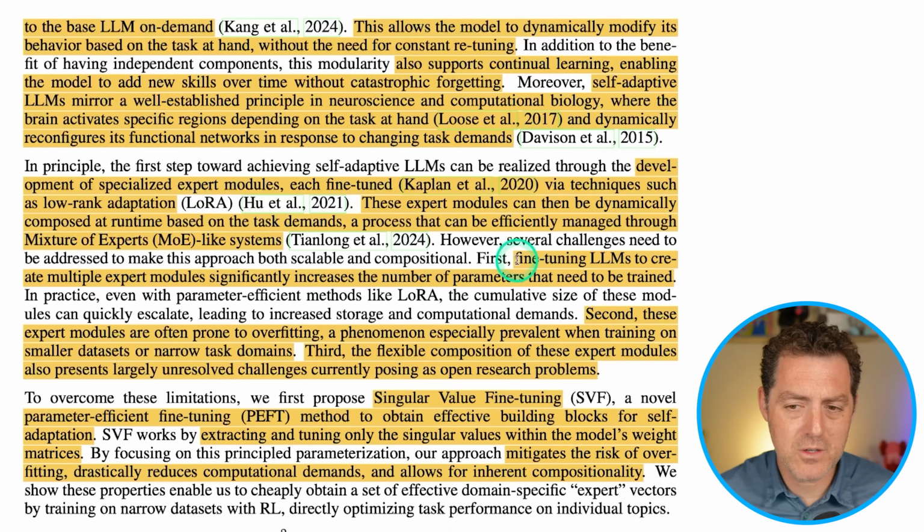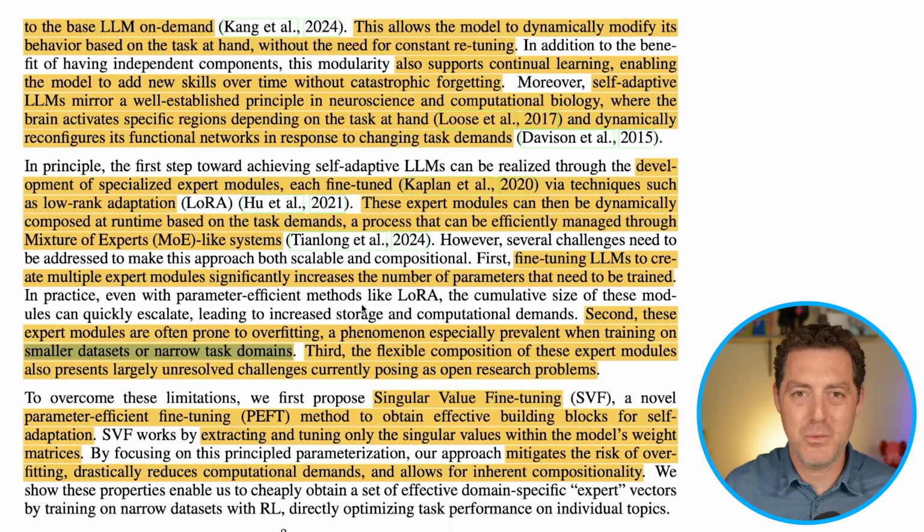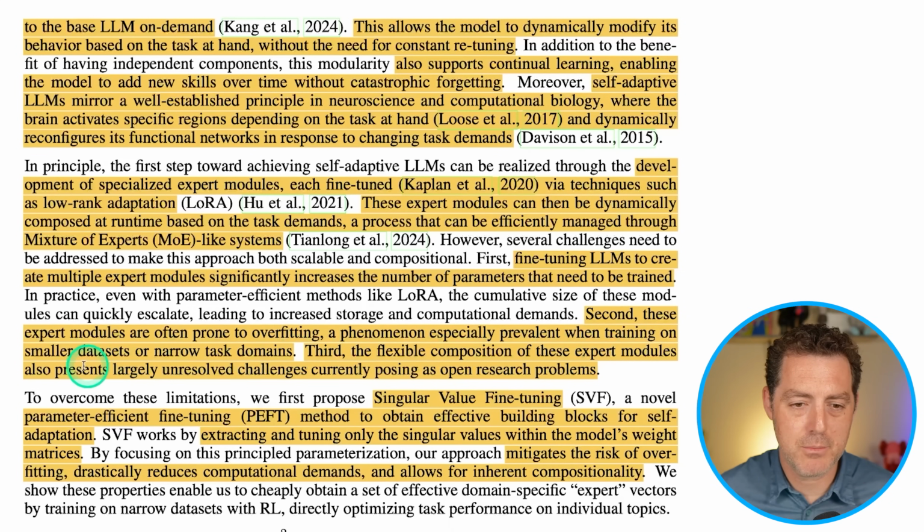So first, fine-tuning LLMs to create multiple expert modules significantly increases the number of parameters that need to be trained. Obviously, you have a bunch of other submodels, and all of those additional submodels just take more and more parameters. And second, these expert modules are often prone to overfitting, something that is a problem in the world of AI in general. A phenomenon especially prevalent when training on smaller datasets or narrow task domains. So if you're looking to create really narrow expert modules, you are going to run into the overfitting problem. And then third, the flexible composition of these expert modules also presents largely unresolved challenges currently posing as open research problems. Basically, it's never been done before.